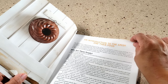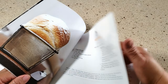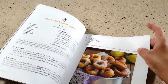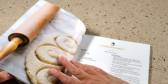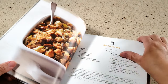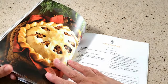So a little introduction to the Amish. So obviously this isn't written by anybody who's Amish. Basic white breads, whole wheats, potatoes, yeast buns. I'm down with all this. Wait a minute. What was that? Potato buns and donuts. Glazed donuts. Cream-filled donuts. Sticky buns. I think I'm going to like this book. Pie crusts. Pies. Okay, yeah, this is a good one.